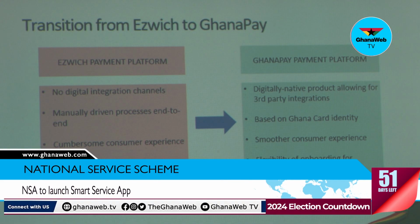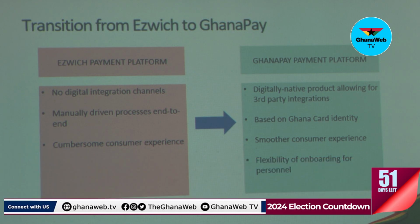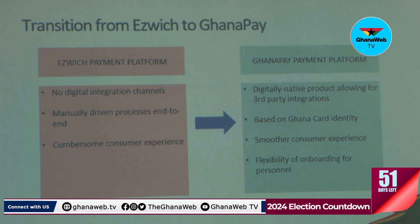All right. So now, we are moving from eSwitch. Most of you know that NSPs use the eSwitch card. So now we are transitioning from eSwitch to GhanaPay. We had a little bit of issues because there were no digital integration channels, which makes it difficult for two APIs to speak to each other. That's why we are moving out of that. Manual debiting process to end-to-end. We don't like that cumbersome consumer experience.